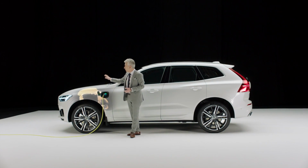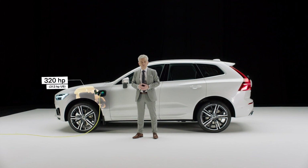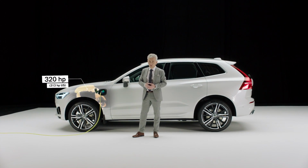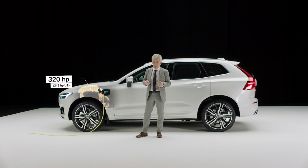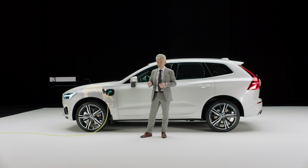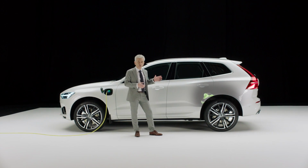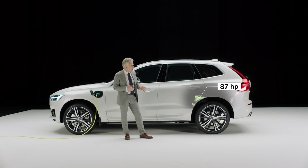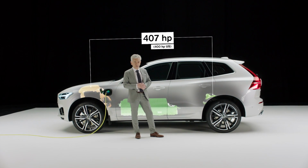In the front, a combustion engine, 313 horsepower, equipped with both a compressor and a turbo. A compressor for the low end and mid end revs to get a good torque, and the turbo for higher revs. In addition to that, an electric motor with 87 horsepower propelling the rear wheels. Altogether 400 brake horsepower.